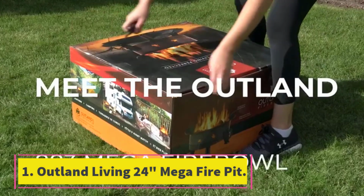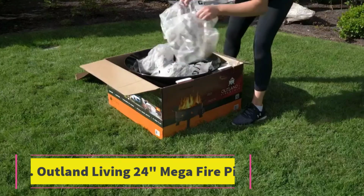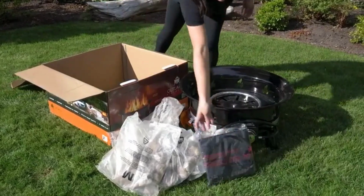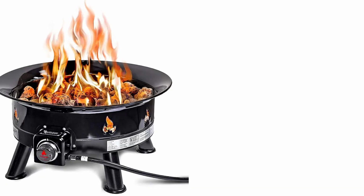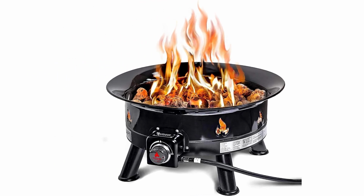Number 1. Outland Living 24-inch Mega Fire Pit. The Outland Living Firebowl 883 Mega is a great pick, striking the right balance of performance, budget, size, and looks, which is why it's our top pick for the best fire pit.